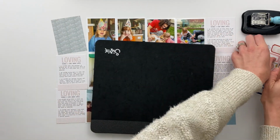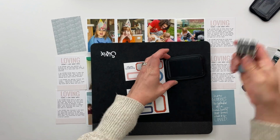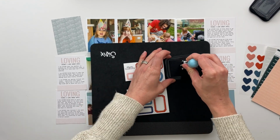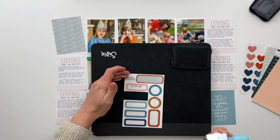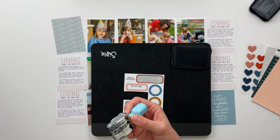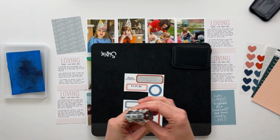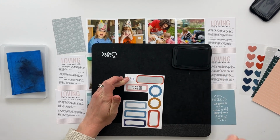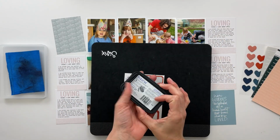To get started on this spread, the first thing I'm going to do is put together my title card. So I pulled over the label stickers that I had set to the side, and I'm going to add my date stamping using the Stays On black ink into the pink label there. I chose to use Stays On this time because these labels are a little bit slicker than some of the other ones that I use. And even though I use Stays On, it still slips a little bit, which turns out fine.